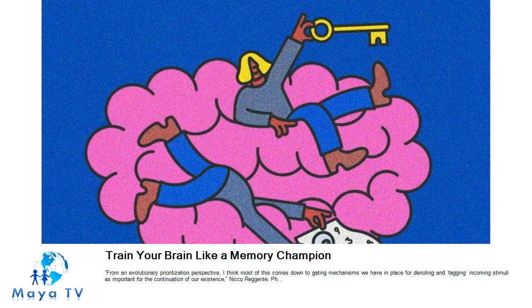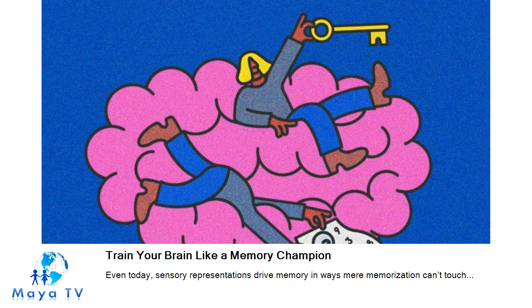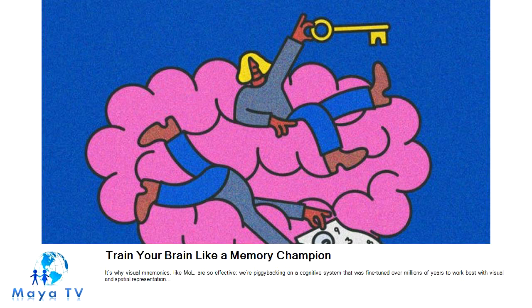Dr. Rajant explained that this is best seen in the hippocampus, a part of the brain that originally evolved to support movement. In order for this movement to be purposeful, it must be guided via prediction, he said. It is the same region that is now, in our modern age, repurposed for non-spatial, non-movement-based memories as well. It's why visual mnemonics, like MOL, are so effective. We're piggybacking on a cognitive system that was fine-tuned over millions of years to work best with visual and spatial representation. Visualization is typically beneficial due to its translation of the abstract form of the object or concept into a spatial medium, Dr. Rajant said.